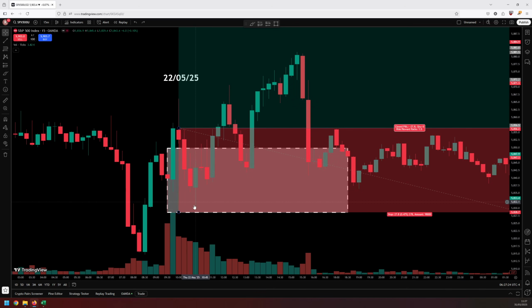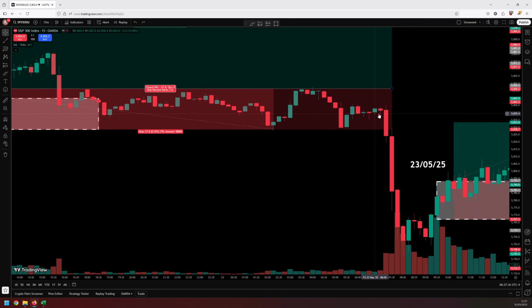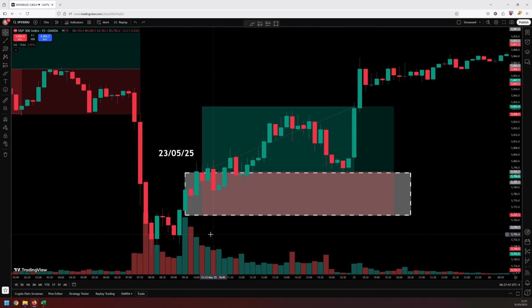It sputtered out. I almost got stopped out here, pushed up again, came back down, pushed up again, came back down, and then I think eventually hit stop loss here, but even if it hadn't, it just completely fell apart after that. So that trade held on for quite a while before ultimately giving out. Then we move on to the 23rd.